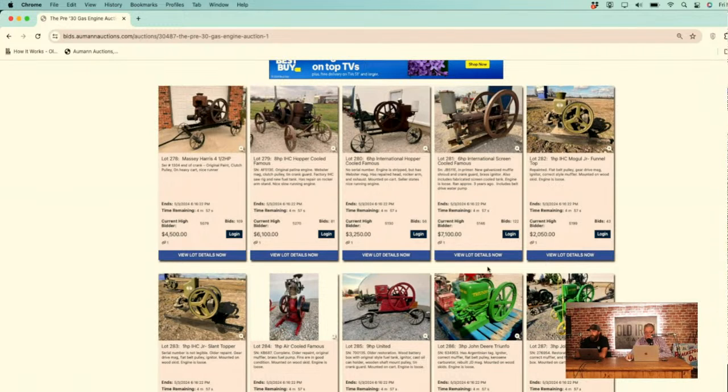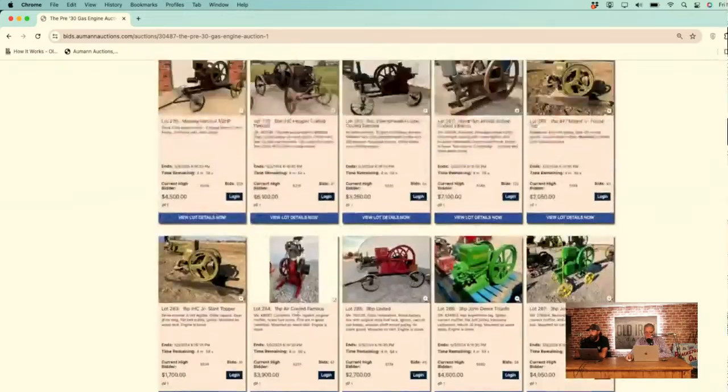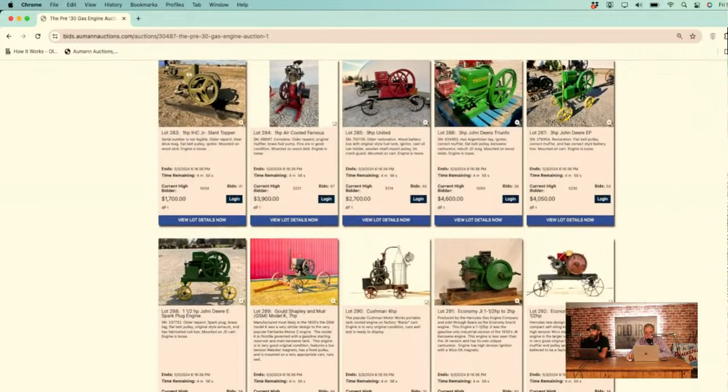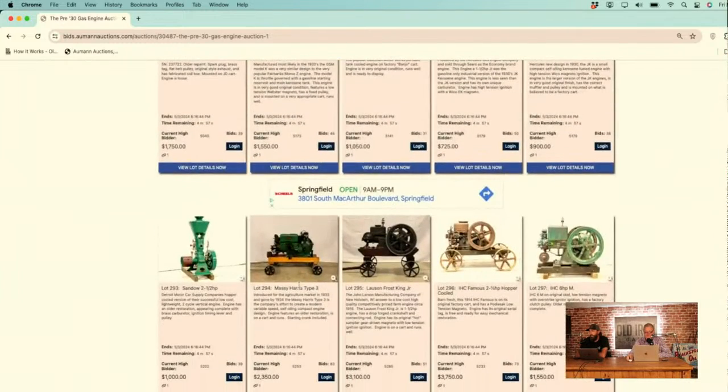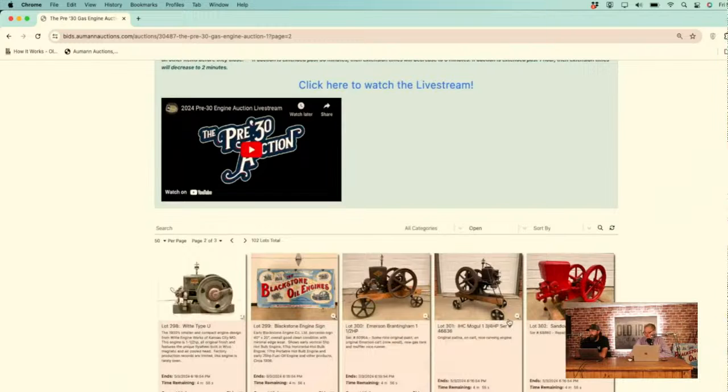Yeah, absolutely. And that goes down to the one horse air cooled, which is a hard one. You've got a hopper cooled Famous vertical, which is another hard one. That little 2-horse. Yep. You got a one horse Famous, just a regular old Famous hopper cooled, and then one horse Titan. Just a vast variety, honestly. And there's 3 pages, so make sure you look through them all. Make sure you grab 101, 102, 103. The last 3 are kind of sitting out on an island there, so make sure you check those out. But man, there's that 2.5-horse vertical Olds.